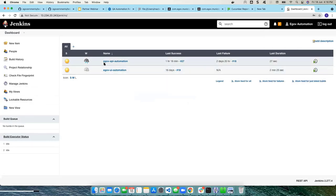So we have to just explain what we can do. Yeah. So here we have two kinds of jobs, one is API and one is UI. These jobs are related to API and UI respectively.